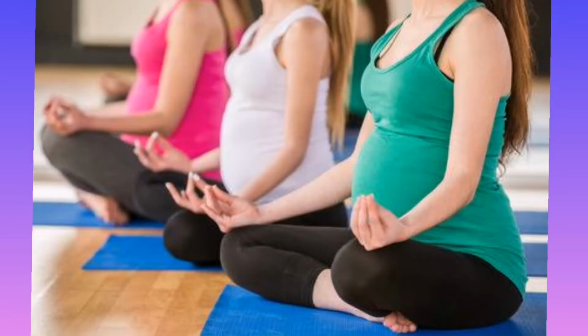Okay, so number one is regular exercise. Yes, pregnancy is not an excuse not to engage in regular exercise. As a matter of fact, 3 to 4 times a week, pregnant women should try to engage in exercise. Of course, the moderate ones, not the intense ones. Regular exercise helps to keep a check on the blood sugar and also the blood cholesterol. It also improves the insulin sensitivity of the cells. So regular exercise is very, very important.